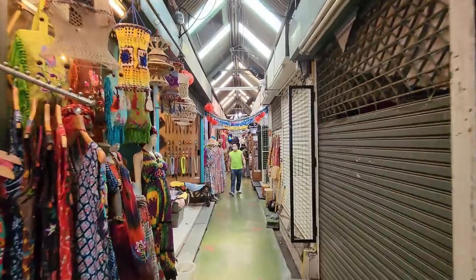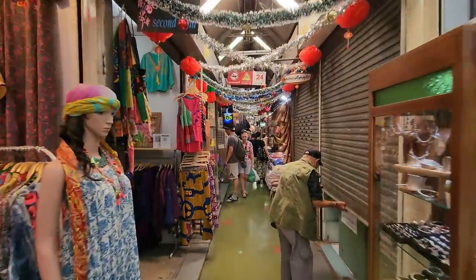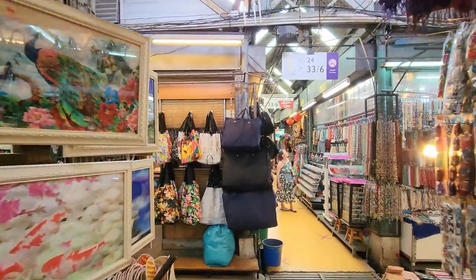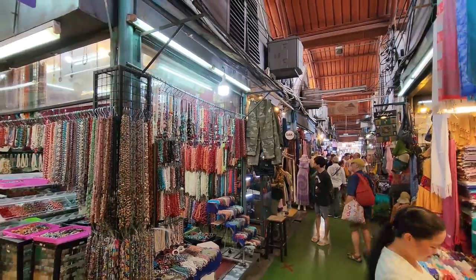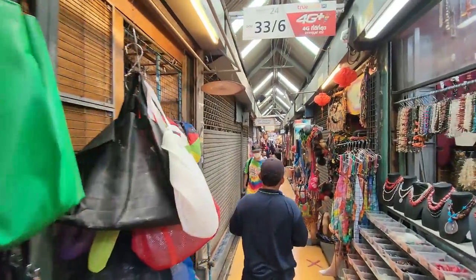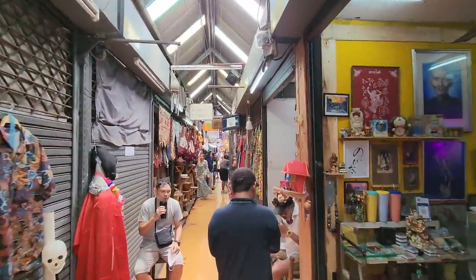So the Chatuchak Market is the largest market in Thailand, and it's actually the world's largest weekend market. Here you can literally find anything, and especially if you're looking for souvenirs to bring back home, this is the perfect space. There are around 15,000 stalls in the market, and before 3 years ago, there were about 200,000 visitors on a daily basis here, and I know that there are a lot less at the moment.